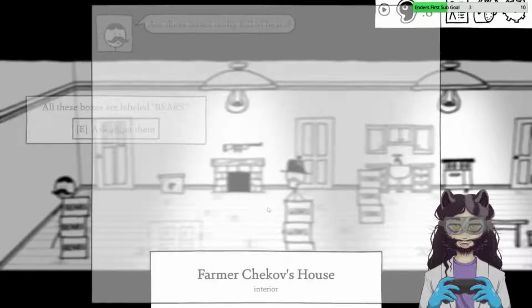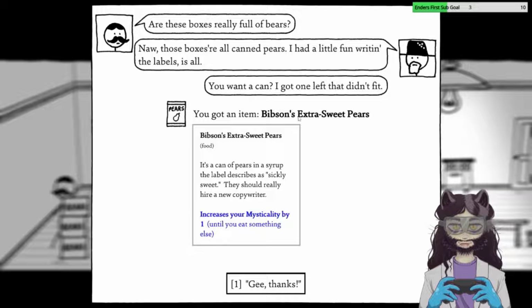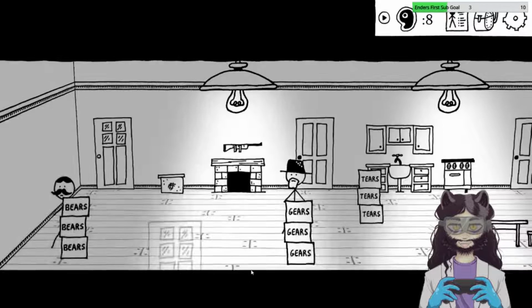What's in the box of bears? Are these really a box full of bears? Nah, the boxes are all canned pears. I had a little fun writing the labels is all. You want a can? I got one that didn't fit. Bibson's Extra Sweet Pears. It's a can of pears in a syrup the label describes as sickly sweet. They should really hire a new copywriter. Increases your mysticality by one until you eat something else.